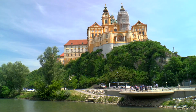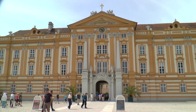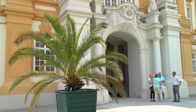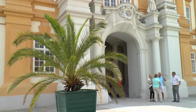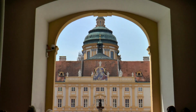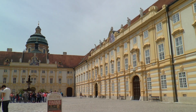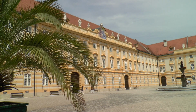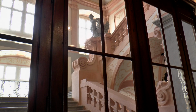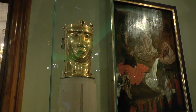Melk, situated on a steep rock above the Danube, is where both nature and architecture unite as one. A monastic rock, a remarkable Benedictine monastery. Until the end of the 11th century, a simple castle of the House of the Babenbergs was situated here. The Emperor Wing is reached by the Emperor's staircase, which is intended for the accommodation of the court, and in which are exhibited a number of famous treasures of monastic art.